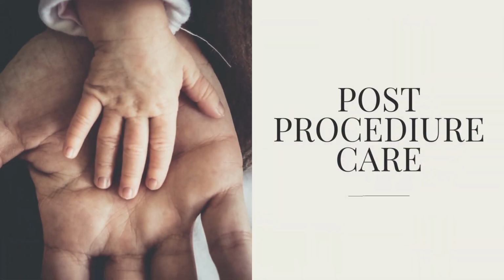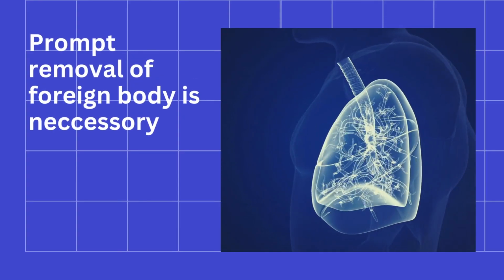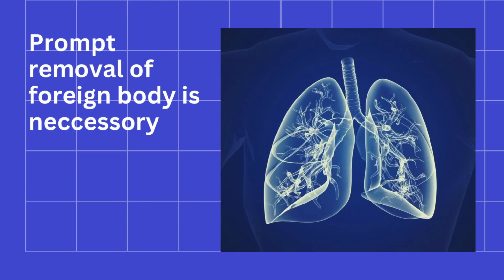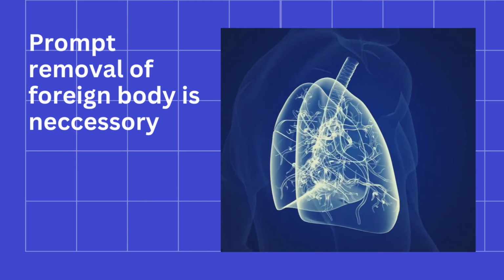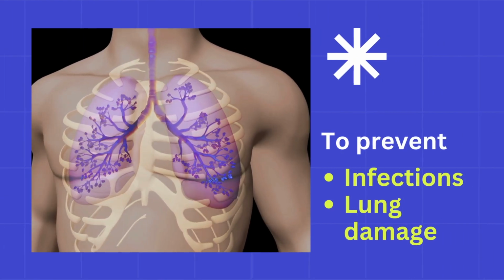The patient's recovery and post-procedural care are briefly addressed, emphasizing the importance of follow-up visits and any necessary rehabilitation. Finally, the video concludes by highlighting the significance of prompt foreign body removal to prevent potential complications, such as infection or lung damage.